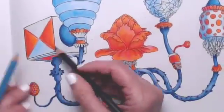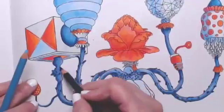Oh, wait. No, that's a different blue. And that's a different blue. Okay. Let's pick another question.